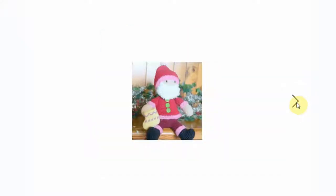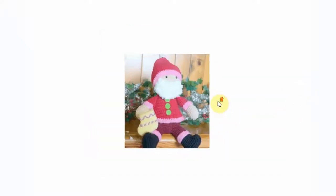Now this one is simple, but it has a lot of detail. I love this little beard. I love the idea of sort of a younger looking little Santa Claus, and of course this is a great ornament to put in your tree. Now this one is a little bigger. Let's see if we can zoom in for a bit.